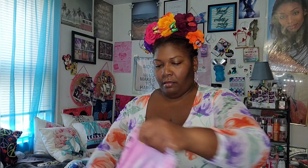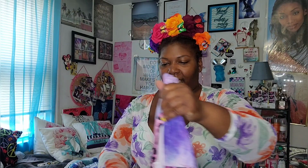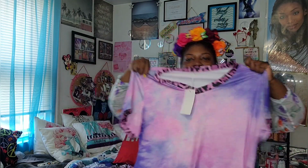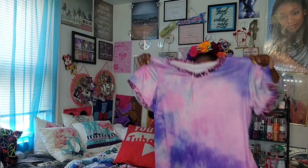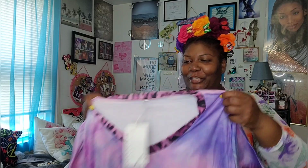And when I told y'all, it's so cute because there's so many different prints. And it's tie-dye, but then they have the animal print. So cute. Let me stand back so y'all can see. It's too stinking cute, and it's a v-neck. I'm really not a v-neck girl, but this is cute.